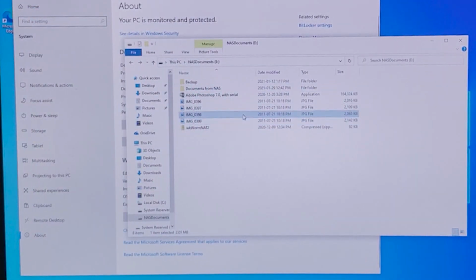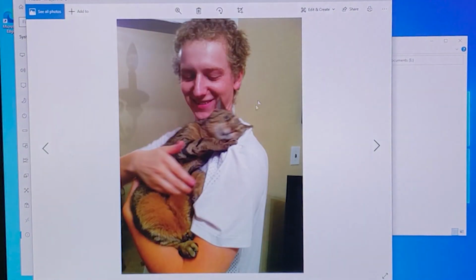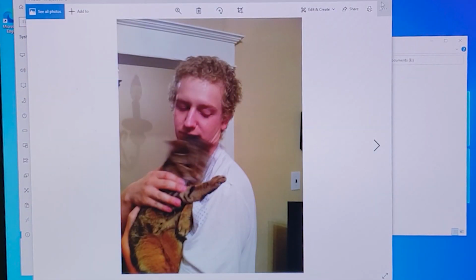Got some old pictures of Dan with his old cat. So that's one of the other fun things about building computers with old or found parts, is going through some of the old storage drives to see what you got.